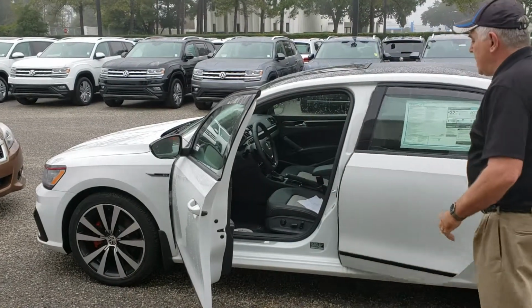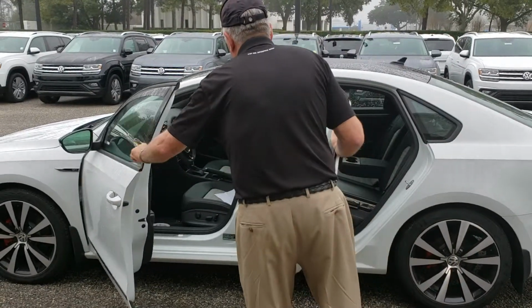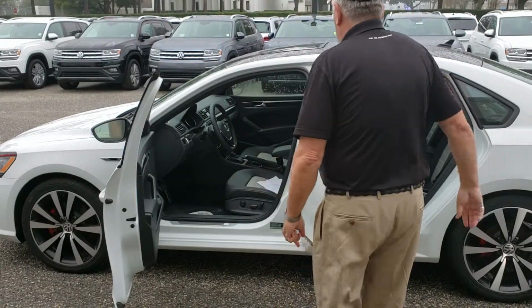You also have in the side of this vehicle a great big bulky B pillar. This is called an A pillar. This is the B pillar. This is the C pillar.